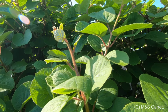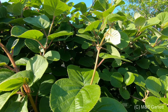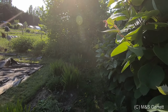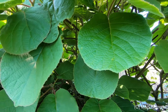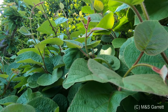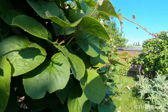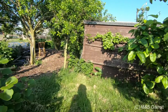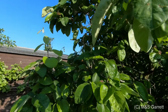The sad thing is that this is the female kiwi, and she flowers prolifically. But the lazy old male, this one, hasn't got a single flower, and it hasn't had since we planted it. No idea why not, but he's pathetic. So we don't get any kiwis, unfortunately. Looks as though we might have got some quince setting.